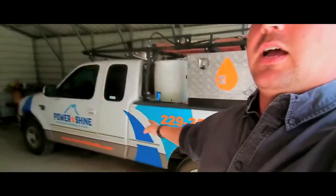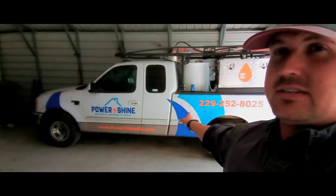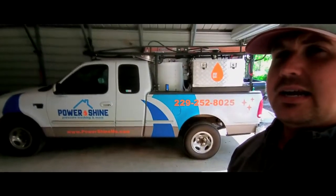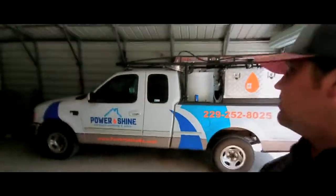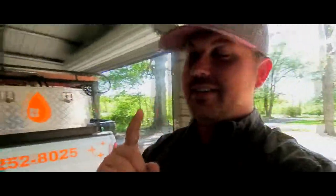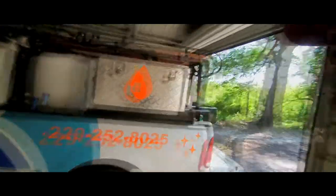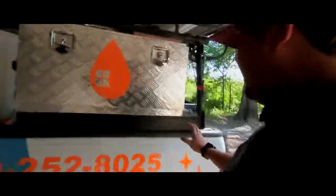Bought this truck on Facebook Marketplace, so make sure you're checking Facebook. It's a '98 F-150. I think out the door I got it for $3,500. Mind you, I've done a lot of work to it. I had to do a lot of work to it. We'll just leave it at that. But now she's good, she's solid.